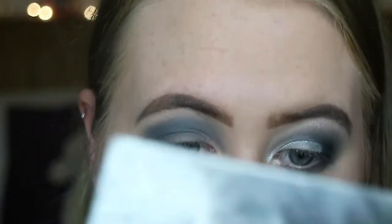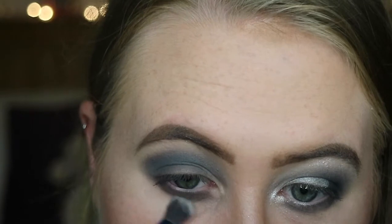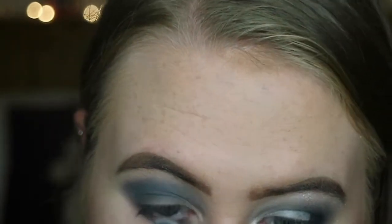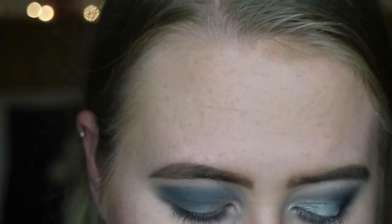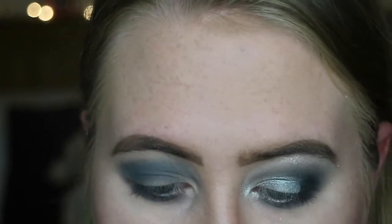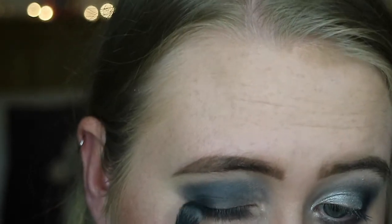I'm just going to again take another fluffy brush and just soften it out a little bit, because I don't like too much, especially dark makeup, on the bottom lash line, so I'm just going to soften that up a little bit. Now I'm going to take this Real Techniques brush, and taking her, I'm going to darken up my outer corner, and this is where I'm going to try and smoke it up a little bit.